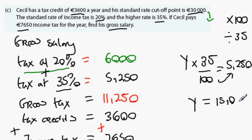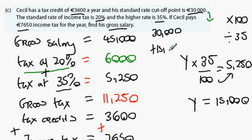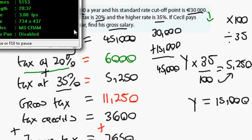This means that we make €15,000 more than 30,000, which means our gross salary is 45,000, or 30,000 plus 15,000. That gets us 45,000. Okay, and that's the end of that exercise.